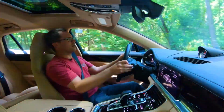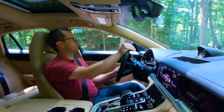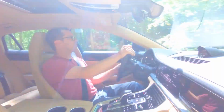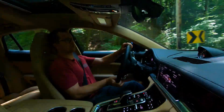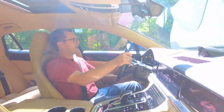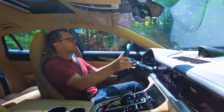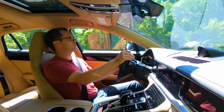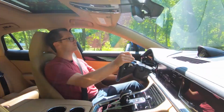What I am noticing is that the car is more playful being rear-wheel drive. In some of these corners here, I'm able to get the rear end to come and play a little bit of a slip angle, which in the Turbo, even with its prodigious horsepower, either wouldn't happen despite the throttle inputs that I was giving it, or I was just a little bit too afraid to approach its limits on a public road, whereas in this Panamera, it just seems much more approachable.